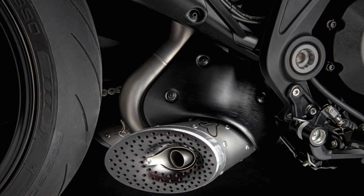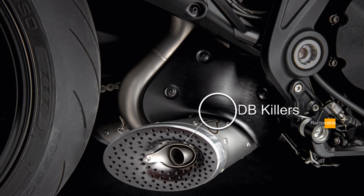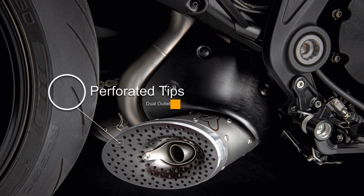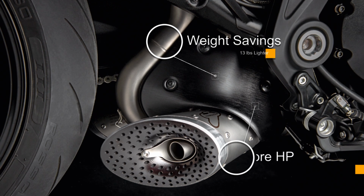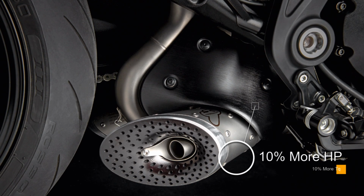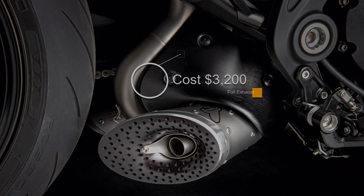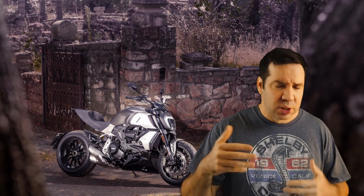The Termignoni full racing exhaust is Italian craftsmanship at its finest. It comes with easily removable dB killers, a greatly improved aesthetic over stock, substantial weight reduction, and 10% increase in horsepower and torque. It comes with a tune and it will not void your warranty. Cost is just over $3,000 US. We're about to get into a very robust sound test, but this is a full review, so listen up.